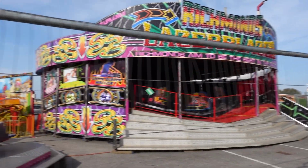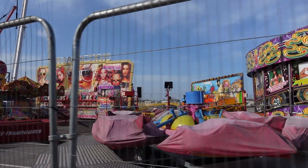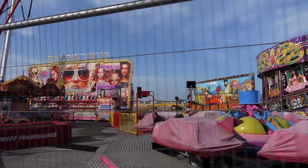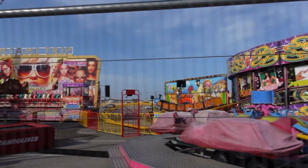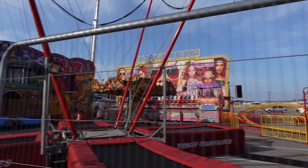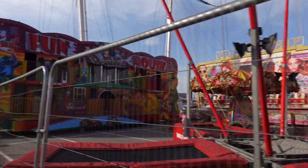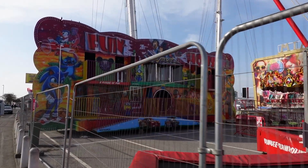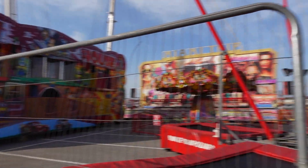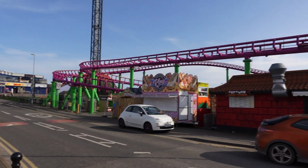Fast. A few juveniles on the front. Got the little runaway train. I think that's new actually for this year. Miami Trip. Trampolines, some little swings, and the funhouse. But it's always good to give these a visit while you are over here.